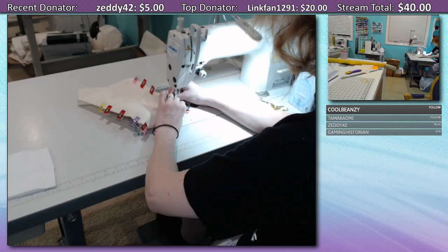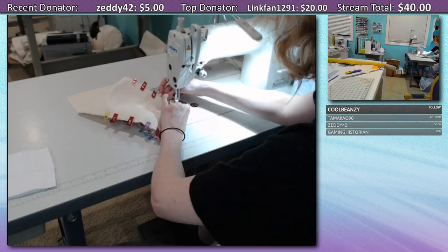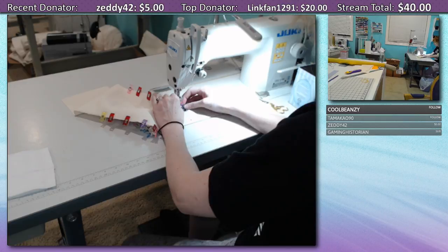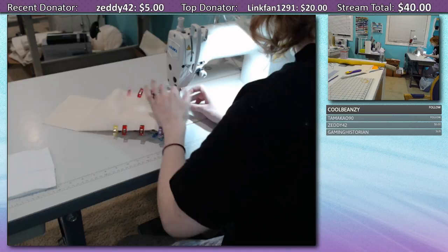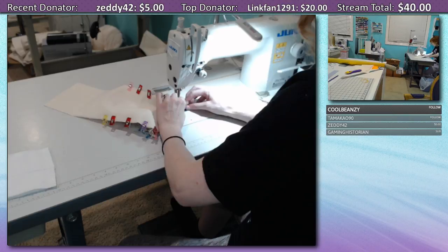Unfortunately, this sewing machine, well, it's not unfortunate. It has various speed settings, but even the slowest settings are pretty fast. So it's hard to control the stitches when you're trying to go at a really slow speed. So it can be a little bit jumpy. I'm trying to slide this around in a way that maintains that edge.